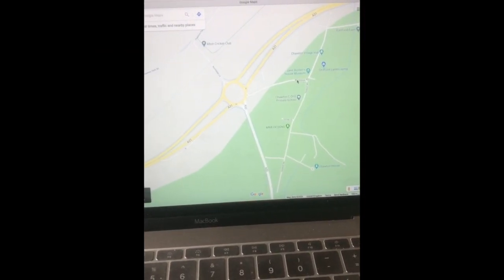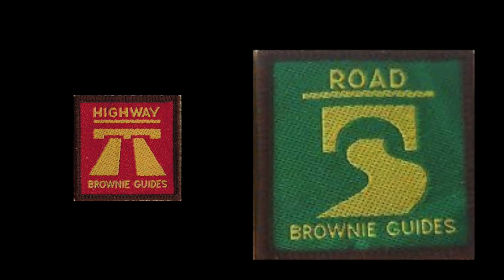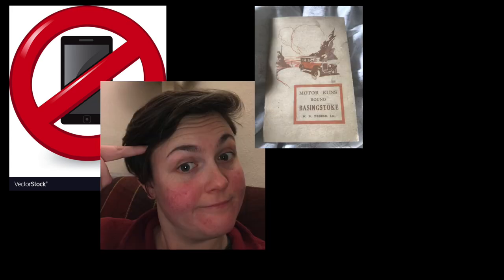Where's the B3006? Exactly. So we decided to try not to use main roads, both to be more old-fashioned and also so you could hear us talk while we were recording. The rules were no phones, only using local knowledge, the map that I'd bought and road signs. So Kate and I are going to follow this map and do some motor runs around Basingstoke.